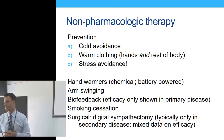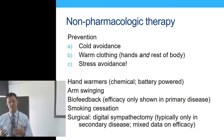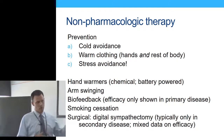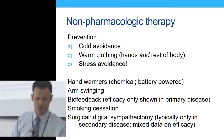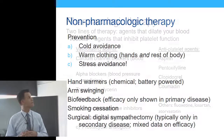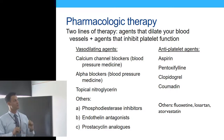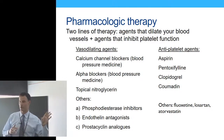But a digital sympathectomy is something that we've done in a handful of patients that have been resistant to usual medical therapy. So we don't reach for that. Just to be clear, I don't reach for surgery before we would try medications, but it's something that could be considered. Again, for the purposes of this talk, I just listed the many things that could be tried, but I'm not going to go through them.